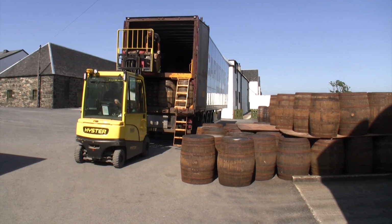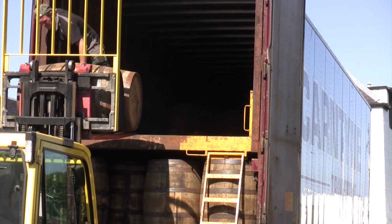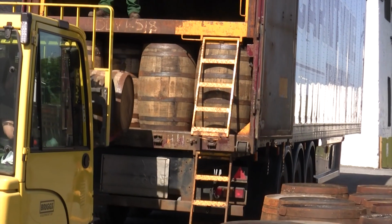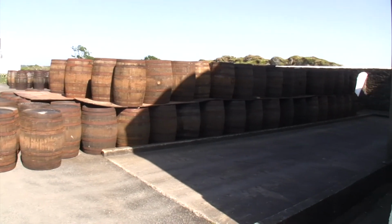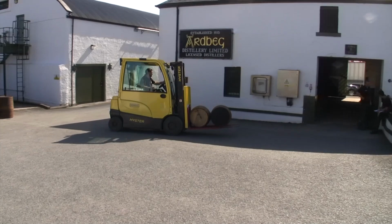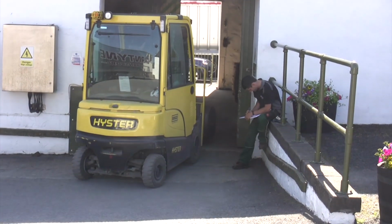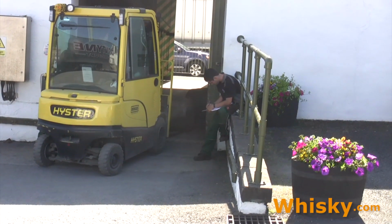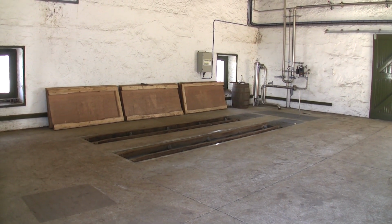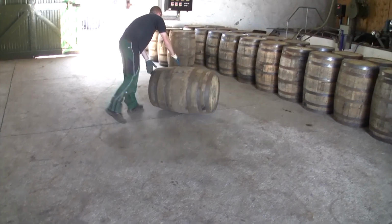The empty casks are being transported by truck to the island. Some of them are new, some of them are refill barrels. This is where the residual in different casks are being emptied out. You can see a bit of charcoal from the inside of a barrel. On this side, the casks are waiting for their filling.